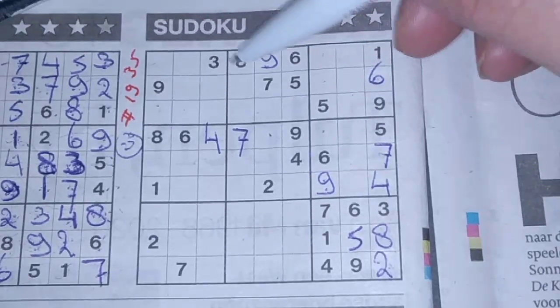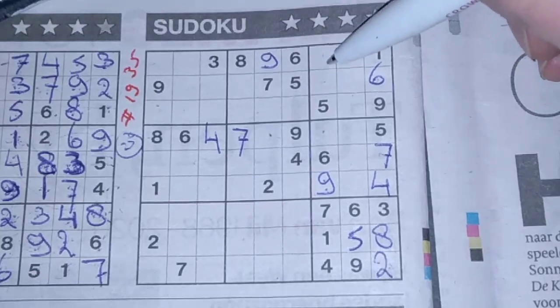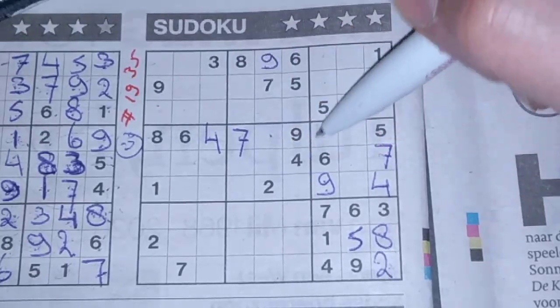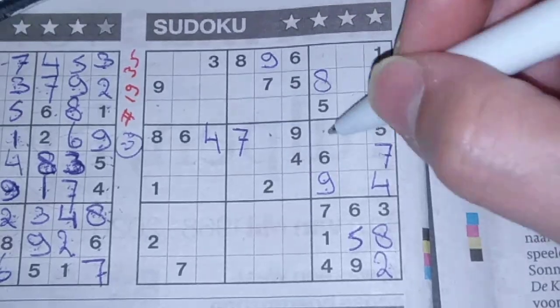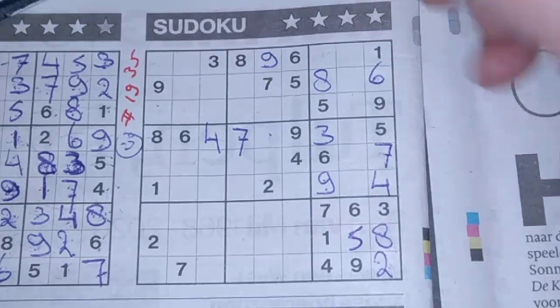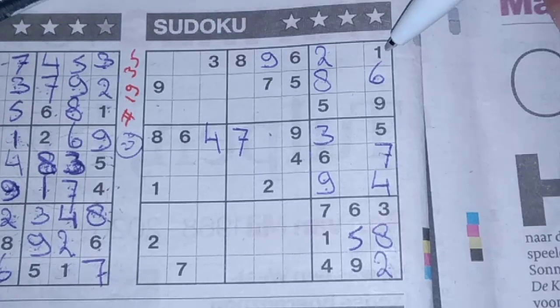2, 3, 8. We see here 3 and 8 in this row. So no 3 and 8 in this box. The 3 and 8 goes in those 2 boxes. We see here an 8, no 8 there. 8 should be here, and the 3 goes there. So one number left in this column for the number 2. Three, four, seven. All right.